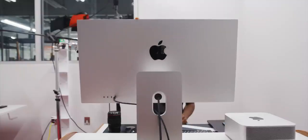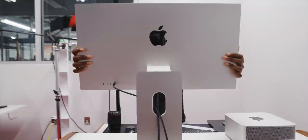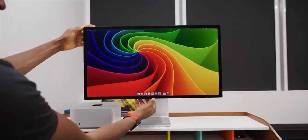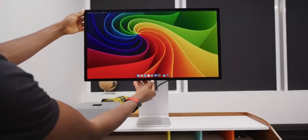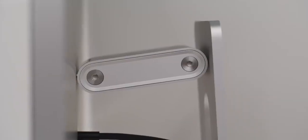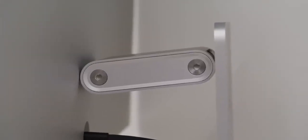But hey, if you do, it's a really solid stand. All metal, perfectly balanced and spring-loaded to hold the panel firmly in place. It's actually more sturdy in my experience than the Pro Display XDR's, mostly because it doesn't have to rotate. And just the overall build quality of this monitor is top of the line. It is built so well.